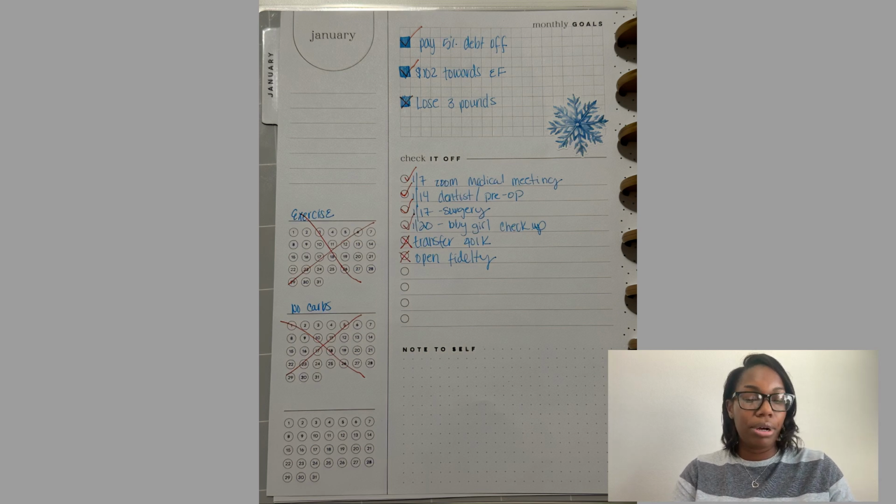I also wanted to put at least $102 towards our emergency fund, y'all. And I want to say we put $233 towards my emergency fund. So that was a win-win for this month.